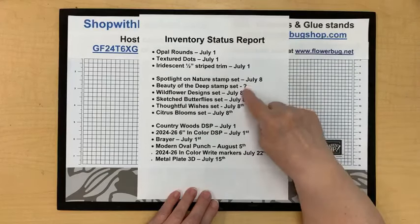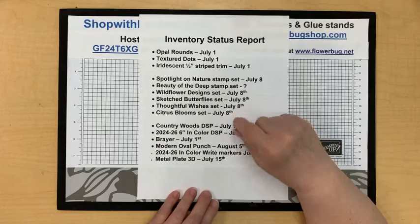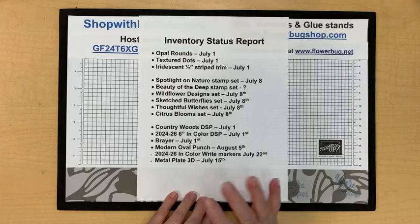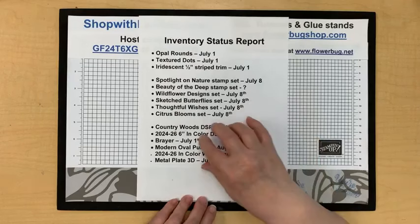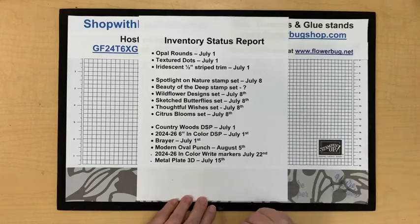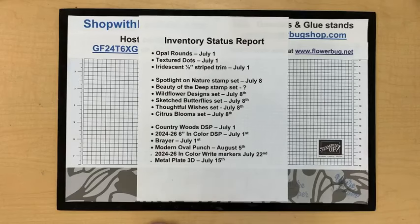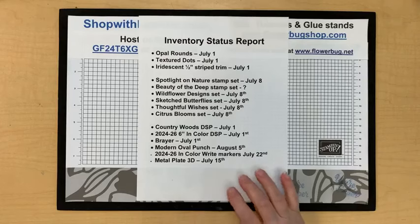And you know, even though it says July 8th for most of them, Stampin' Up! makes their own stamps. So the last time they kind of gave us a date of July 8th or the end of June, they got them back in stock earlier than they stated. So I'm hoping that by the end of the week, before the bundle sale goes away, some of these will be back. So check back on my Facebook page, or if you're a demonstrator, check back yourself or go online.